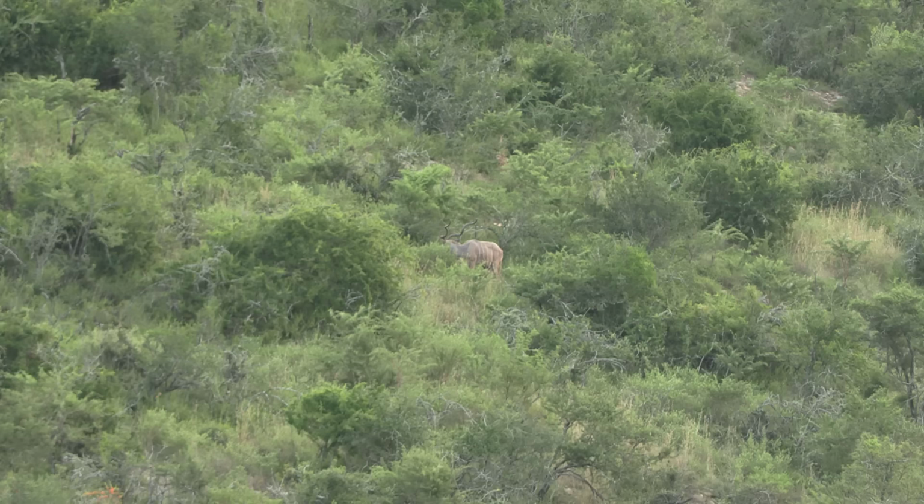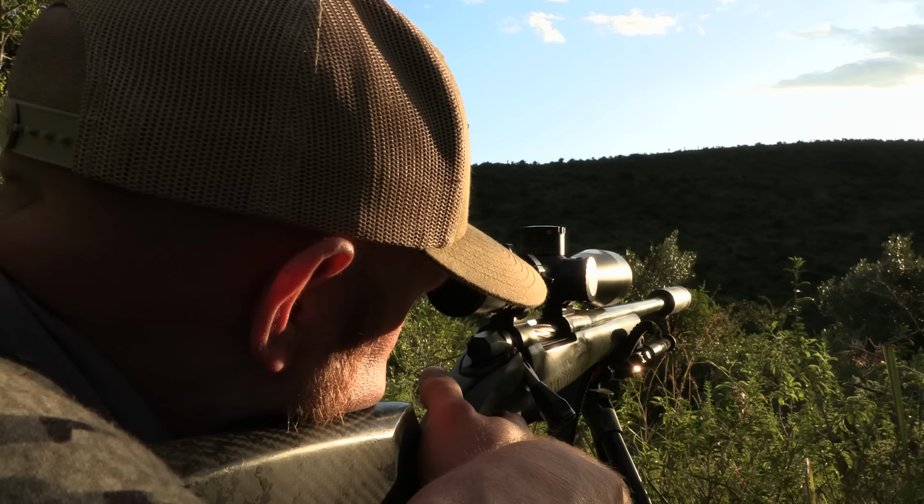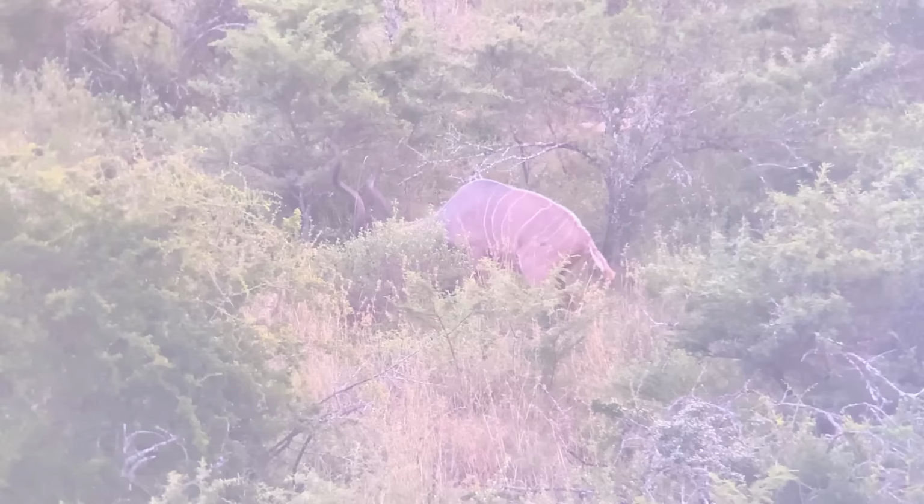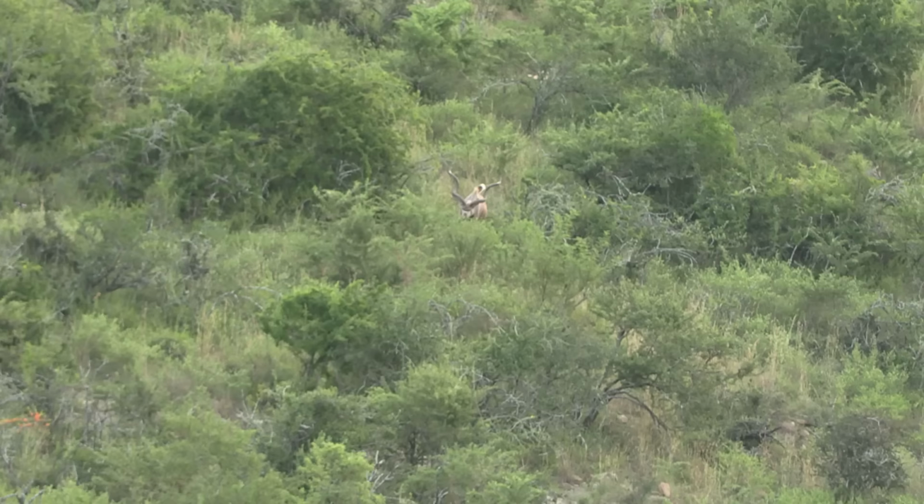Okay, on the shoulder. Okay, wait, he's taking a step. Okay, full in the crease of that shoulder, he's quartering away. In the crease. Perfect. Down. My man.